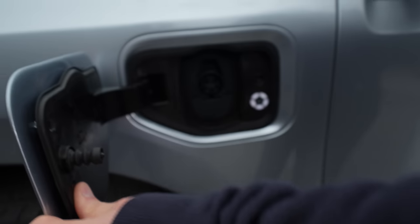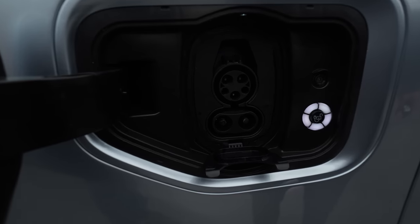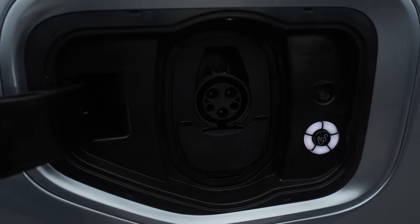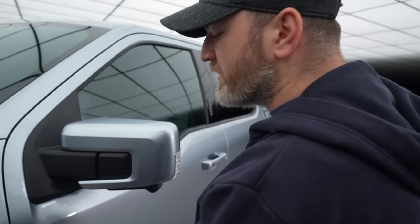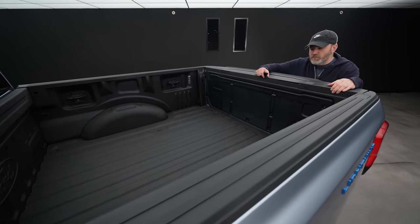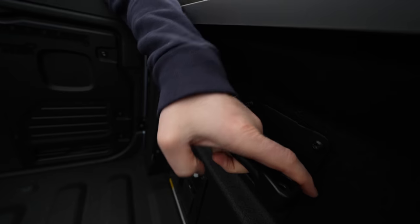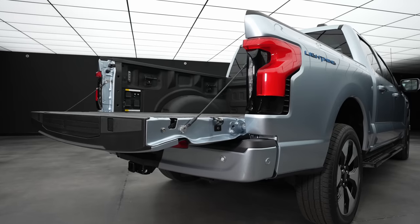Now, charging this unit up is gonna happen over here. You can see your typical charge capabilities here. Inside of the application in the car, it's gonna be able to map out different charge stations and things like this. Ever expanding upgrades coming via software and all the rest of it. 5.5 foot bed on this particular model. Liner sprayed in there. You can see the ability to have these tie downs on the sides as well. Well, this one is also damped. Look at that, it comes down nice and smooth.